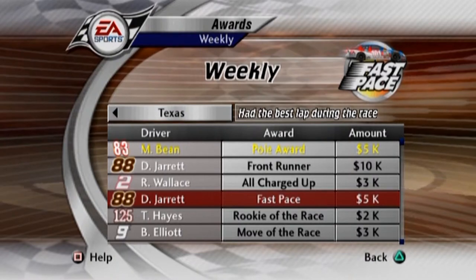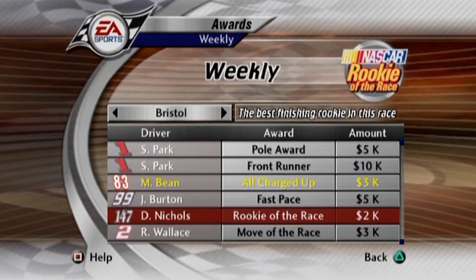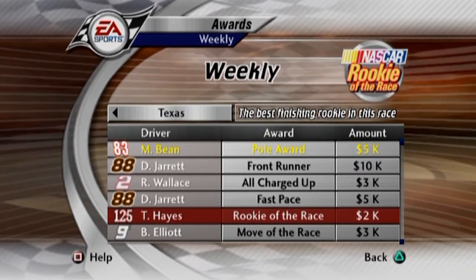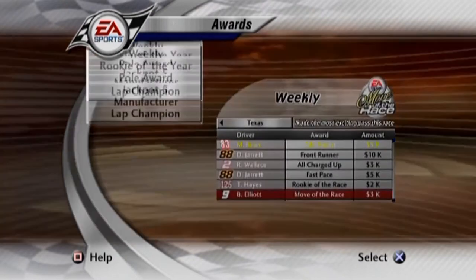He was long gone ever since turn number 4. He was long gone. Hayes is the rookie of the race once again. I believe he was the rookie of the race last week. No, Nichols. Danny Nichols was the rookie of the race. I'm looking at Todd Hayes and Bill Elliott with the most exciting pass of the race.